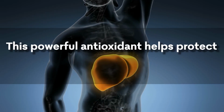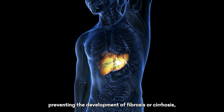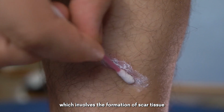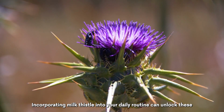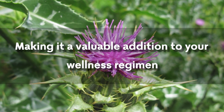This powerful antioxidant helps protect your liver against further damage, preventing the development of fibrosis or cirrhosis, which involves the formation of scar tissue. Incorporating milk thistle into your daily routine can unlock these impressive health benefits, making it a valuable addition to your wellness regimen.